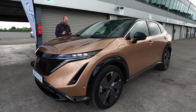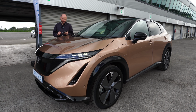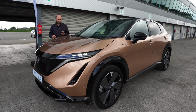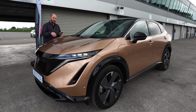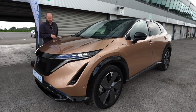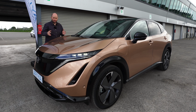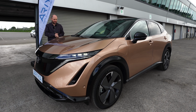Then the 87 kilowatt hour battery Evolve model is €66,995. That's a 529 kilometer range WLTP, and the smaller battery, which this car is, 402 WLTP. That's kind of changing all the time. In fact, it was slightly less yesterday, and Nissan Ireland have told us they were actually able to get a bit more out of the range in the last 24 hours.